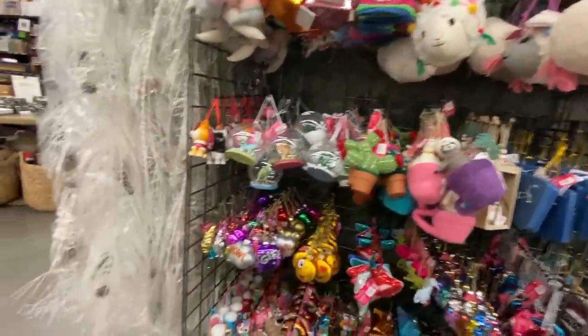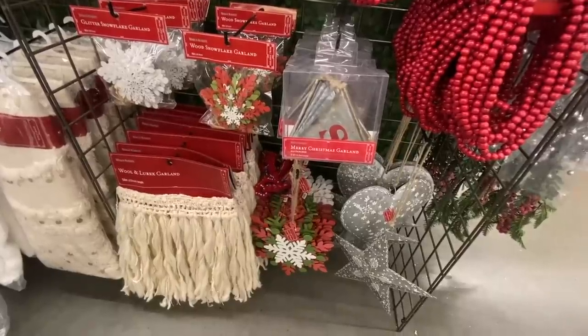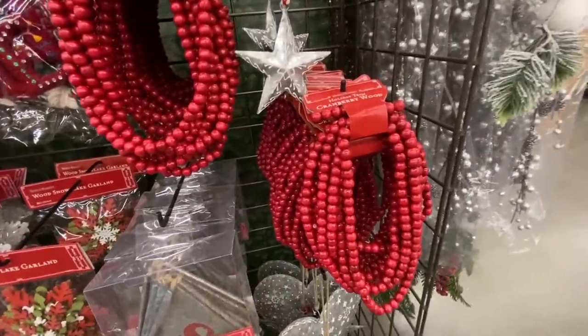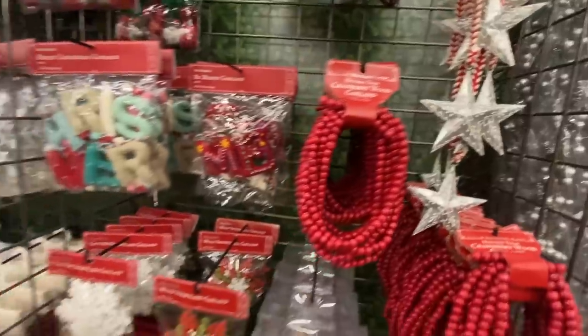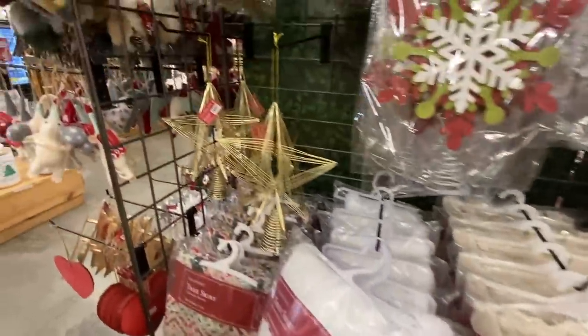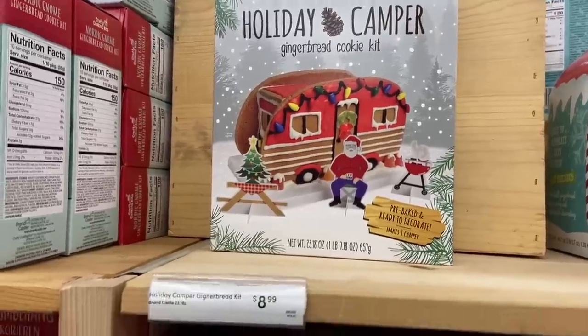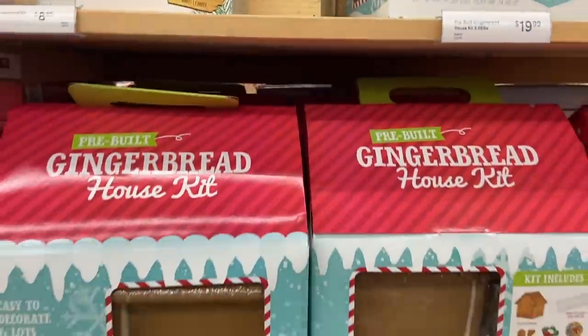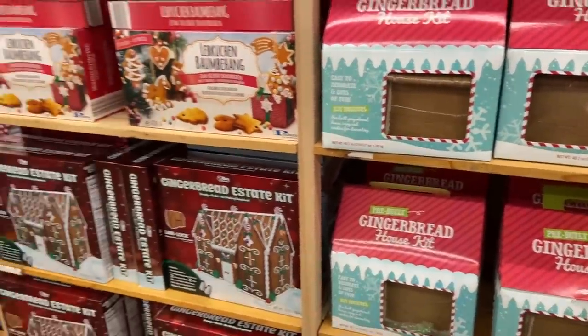I feel like World Market is totally underrated for gifts and for decor. They just have so many different kinds of things in their store. They had lots of boho kind of decorations. These red wood garland bead things would be fun. And then look at this tree skirt. If you're going for a boho tree, go to World Market. This is so freaking cute, this gingerbread trailer house. I was tempted to get that.